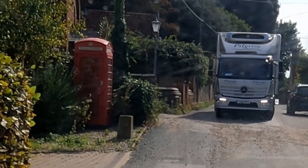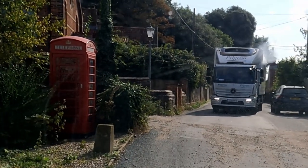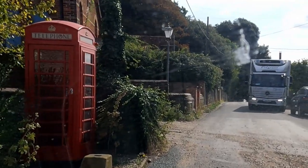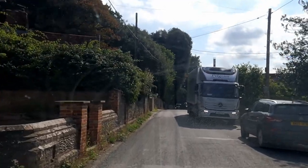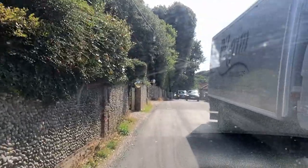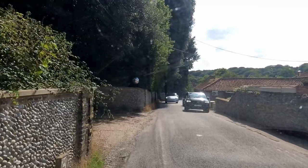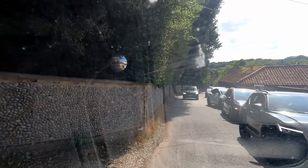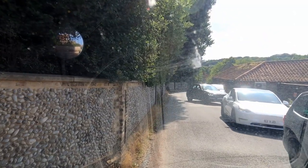Fortunately, the wagon reverses back to allow us to get through. But there's certainly not very much room even when it's reversed, so we have to drive through slowly. And then there's the cars coming up behind the wagon as well. Luckily at this point we did have a little part where we could pull into, which helped a great deal.